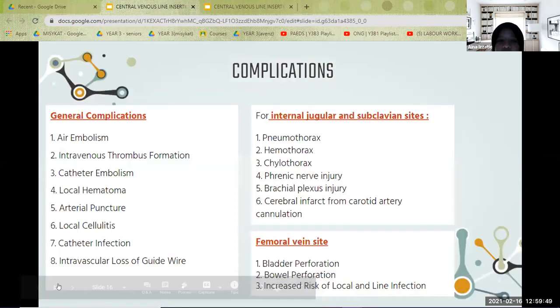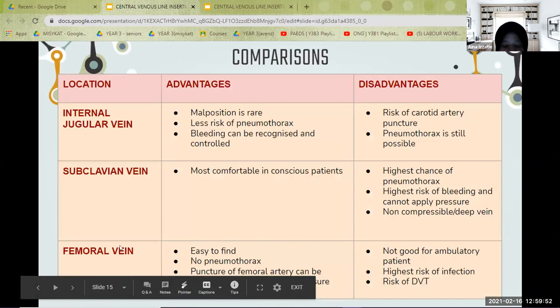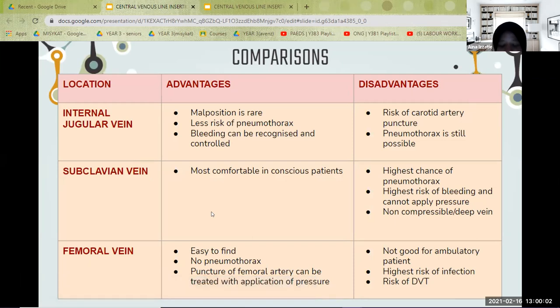Okay, so for comparison of the site. The first one is internal jugular vein. Usually the preferred position is rare because it has a fairly predictable course and it runs just lateral to the carotid artery. And it has less risk of pneumothorax compared to subclavian insertion. And the bleeding can be recognized and controlled because if there is any bleeding, we can apply direct pressure to the bleeding to stop it. And for disadvantages, there's still risk of carotid artery puncture and also pneumothorax.